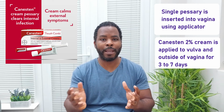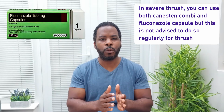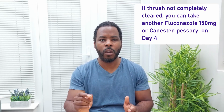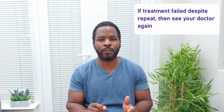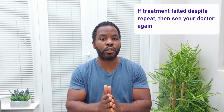If you're not keen on cream or pessaries, or if you've tried cream or pessaries in the past and they've not worked, you can buy over-the-counter antifungal tablet known as fluconazole 150 mg, which you only need to take once. In severe cases of thrush, you can actually use both the cream and the pessary and the fluconazole tablet, but you're not advised to use this on a routine basis. If your symptoms have not gone completely, you can actually take another fluconazole tablet on day 4, or if you choose, you can take another pessary on day 4. If this still has not worked, then you need to see your doctor as there might be something else going on. There are also alternative antifungal pessaries or tablets that your doctor can prescribe, which is not available over the counter.